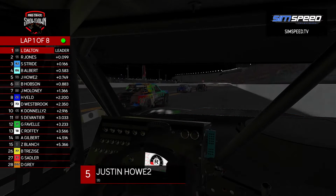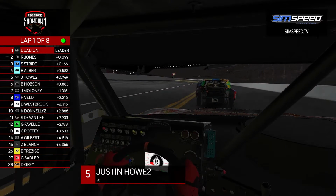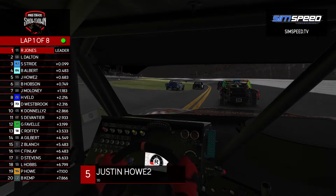Meanwhile, Ryan Jones going down to the apron and Sam Stride goes with him. They bump draft each other around. There's contact and Dalton gives him the serve back.